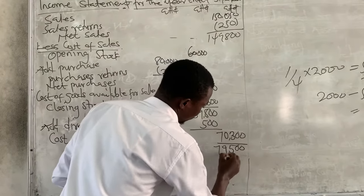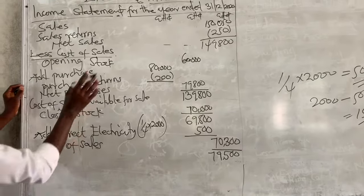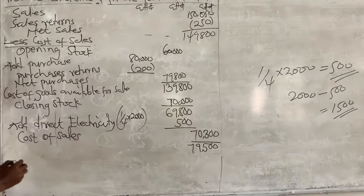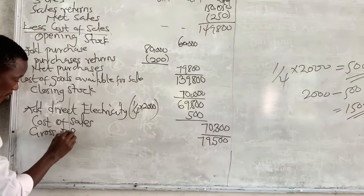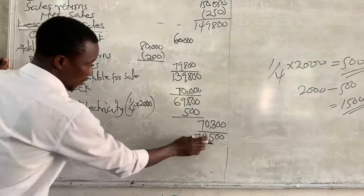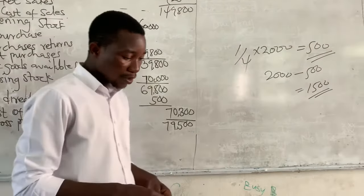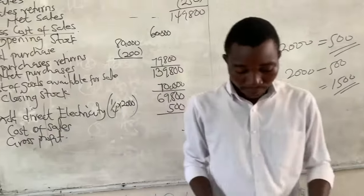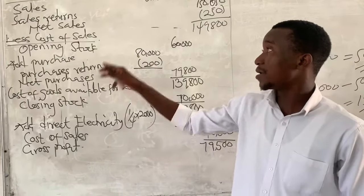79,500. Because the net sales is greater than the cost of sales, you see that we arrive at a gross profit, a gross profit of this amount. So let's go through the question and see if there is any other income. Okay, if there is not, this is the end of the trading aspect of the income statement.